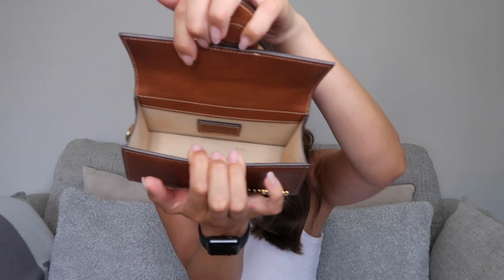I wear it so much. So in terms of what I can fit in here, it has a little pouch at the back, so if I'm taking my cards with me, I will just take them out of my card holder and pop them loose in the back. And then this is what it looks like inside.